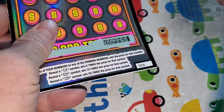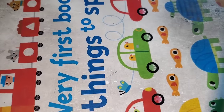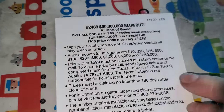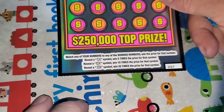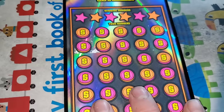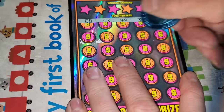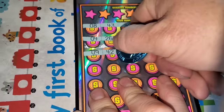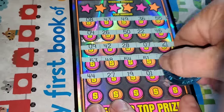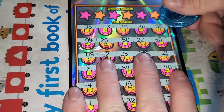Blowout. We lost on 34, 35, 36. Now we got 37. One in 3.93. 5, 10, or 20X. Good things happen. Let's see if we can find a 5, 10, or 20X. Here we go. Don't think we found any multipliers on this ticket yet. Played some when it first came out. No multipliers today either.